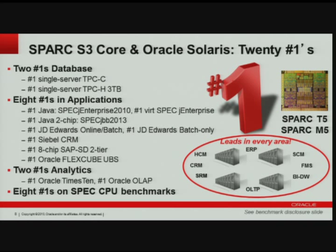So here, T5 and M5 have been available on the market since the beginning of the year, and have started racking up many performance accolades. For today's presentation, we'll not get into the details of the benchmarks, but there are references listed at the end if you're interested. The main takeaway is that massively threaded is applicable to a wide set of enterprise workloads.